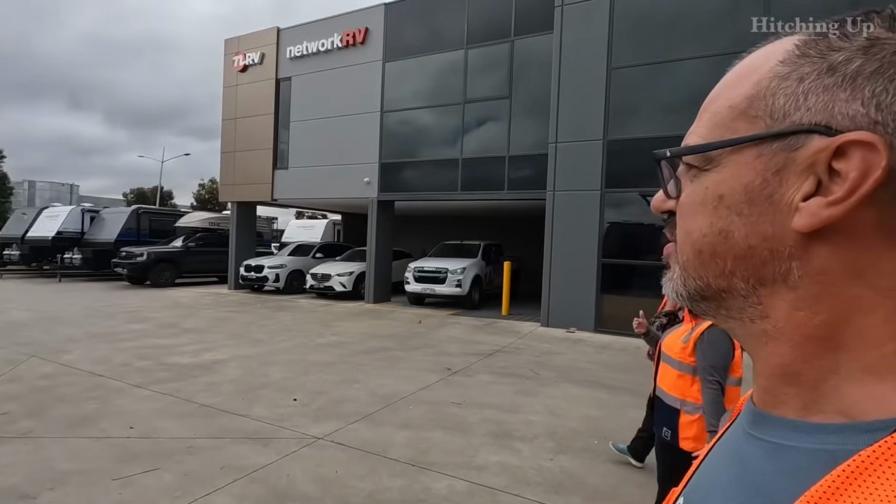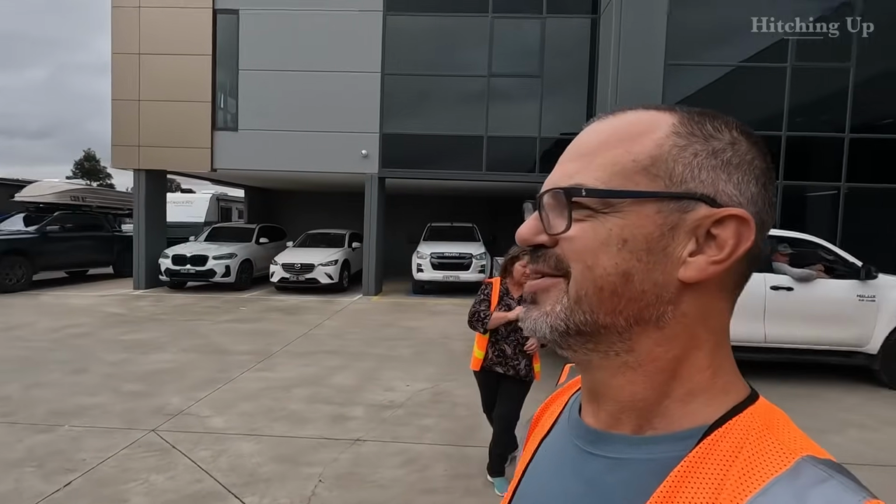The quality is really, really good. Heaps of quality control. Everything's laser cut. And there's a sense of pride. You can sort of see it. Everyone's proud of working here.